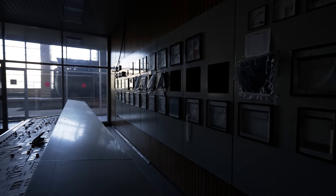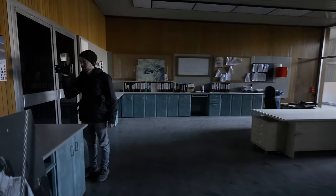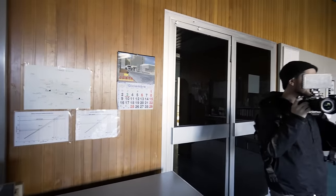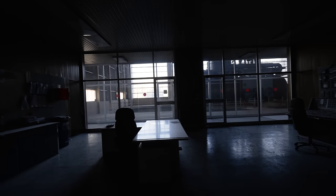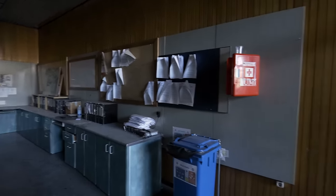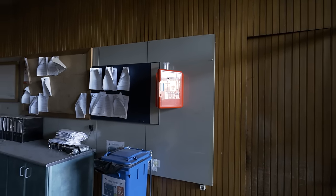Calendar from December 2013. Not that long ago, but 9 years. It's almost, yeah, it's pretty long ago. Usually these places get torn down after a couple years of shutting down, so... Like, the glass is especially clean for 9 years. Not much dust. If they built the other unit, they would have stuck the other panel right here. Oh, yeah, where it's blanked out. Yeah. They already have the material there. They just need to cut it out.